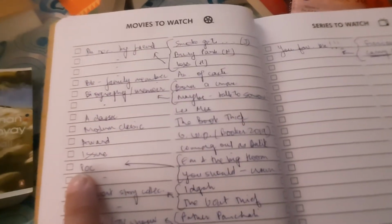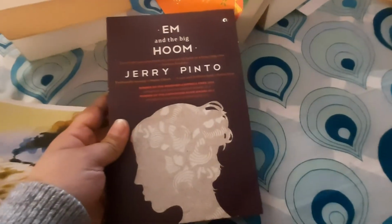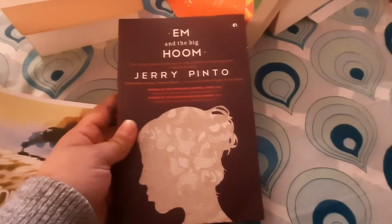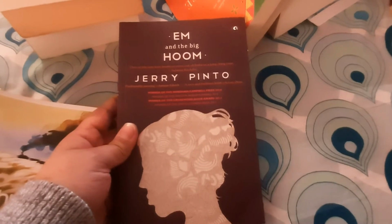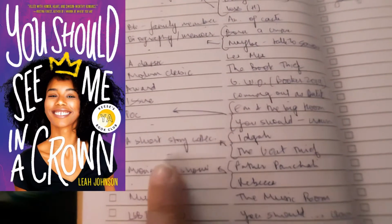Then we have a book written by a person of color. I'm reading M and the Big Hoom. This should also be counted as favorite color, right? This is about mental health. It's written by an Indian, Jerry Pinto. So I'm counting it because we are also people of color. And I also have You Should See Me in a Crown, which I think is written by a black person.